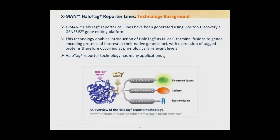The real beauty, though, of the system, because of course you can do that with an antibody, for example, but the real beauty of this system is that you can take the same cells and just by switching the ligand allows you to do different types of experiments. So, for example, if you use a fluorescent ligand, you can look at protein localization, but if you then use a ligand which is attached to a surface, you can do a high affinity pull down.